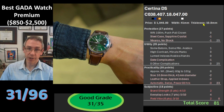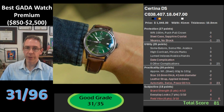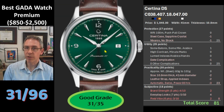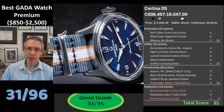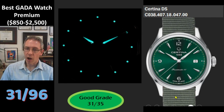All this information. $1,046, 41 millimeters across, 10.9 thick. Sunburst dials look cool in product shots, but in the real world, sometimes they're absolutely gorgeous and sometimes they're not. It's going to change based on your lighting conditions. Very minimal lume on this. It looks off on a field strap. It's too fancy. Everything here on the dial is just a little too fancy to put it on a nylon. I don't think that's a great look.